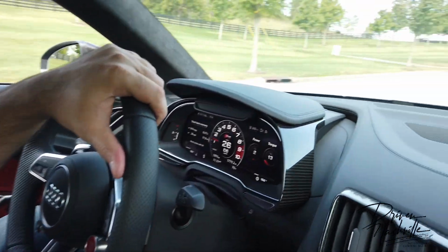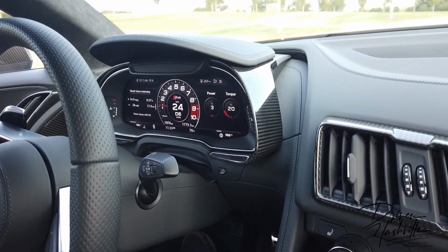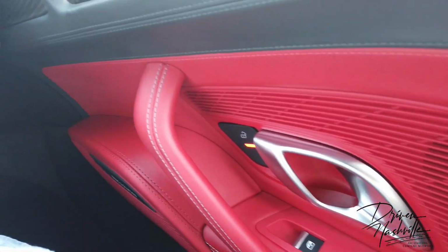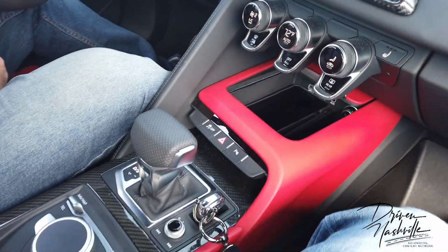Well, I didn't know about this power and torque display. That's really cool, and you can change it. You can put the G-force there, you can put the tire temperature, all the different things. This is completely customizable with Audi's digital MMI. And this one has the B&O sound system, the carbon fiber, and the quilt stitching up here. I mean, really, is there anything in this car you didn't spec? I think it's got it all.